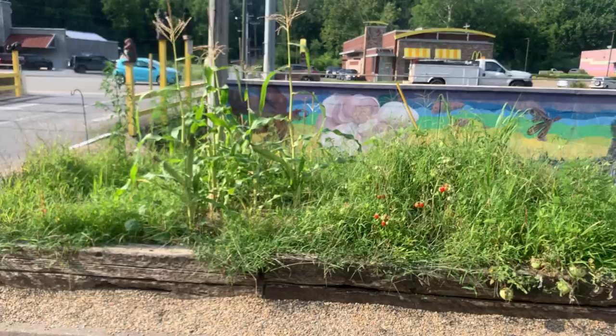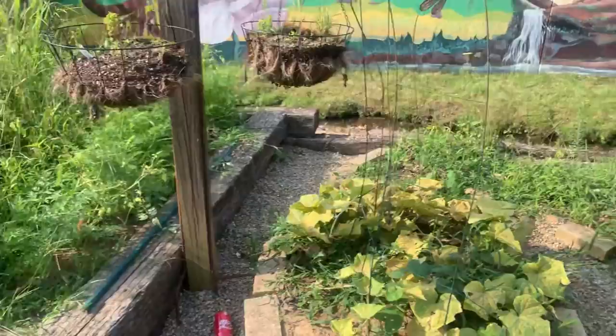So outside of Buse Landing, they have corn growing. It's like cherry tomatoes. Not sure what some of this is. Peppers. Has anybody grown a big pepper plant? Tomatoes. A million peppers a day. Oh yeah, and then here's some peppers.